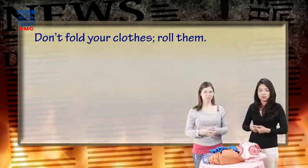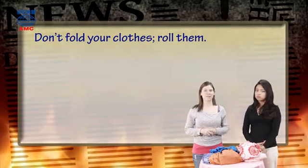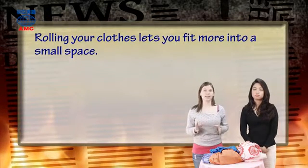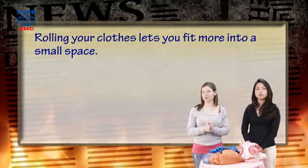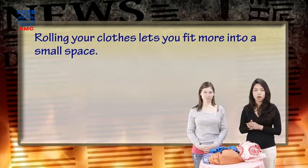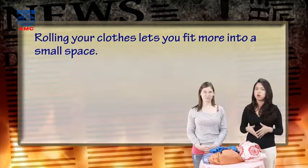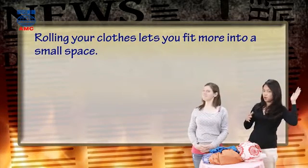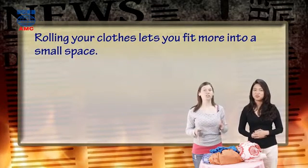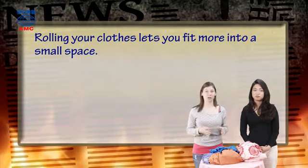但是要用卷的，叫做卷式收纳法。Okay, so why do we roll clothes instead of folding them? The article explains more. Rolling your clothes lets you fit more into a small space. 如果说把衣服卷成一捆一捆的，这个文章接着说它可以 fit more clothes，就是可以容纳更多的衣服 into a small space, like outer space, like 外太空。Not really. So we can make our clothes smaller by rolling them. That way we can put more clothes into a smaller space.